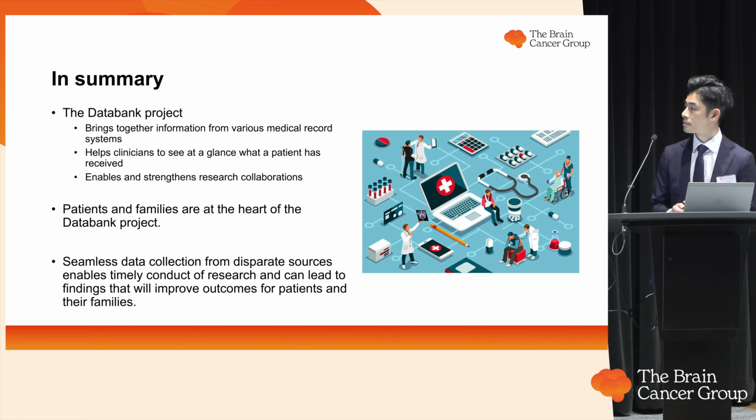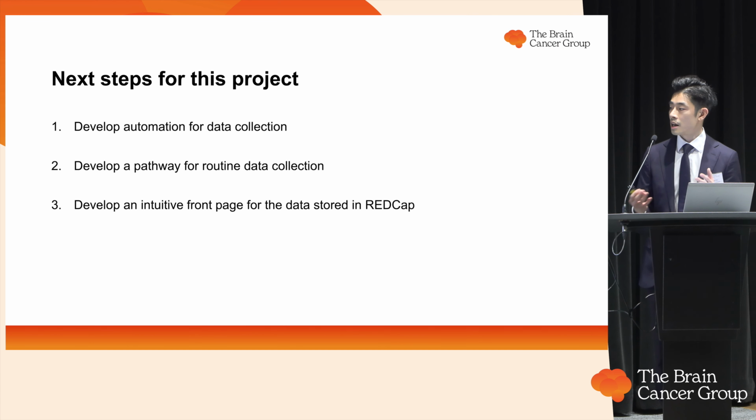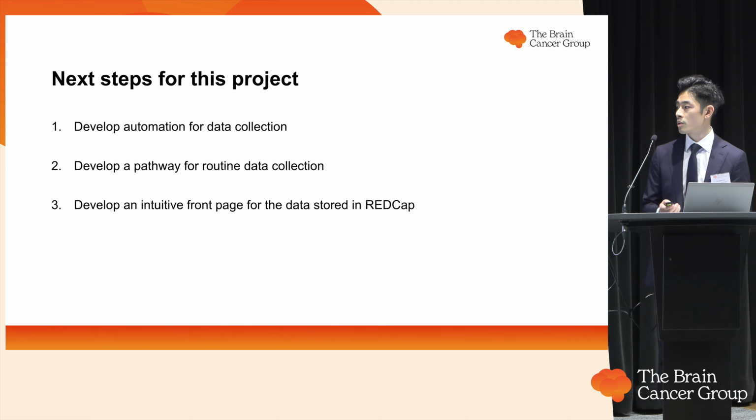So looking forward, the next steps for this project are to develop automation for data collection. We also want to develop a pathway for routine data collection so that data is collected alongside clinical practice. And we also want to be able to develop an intuitive front page for the data stored in REDCap.